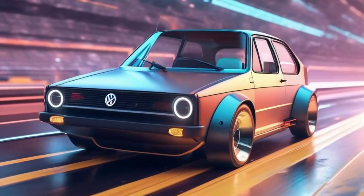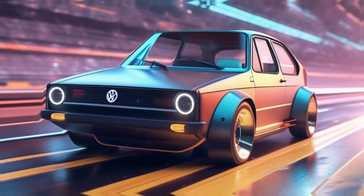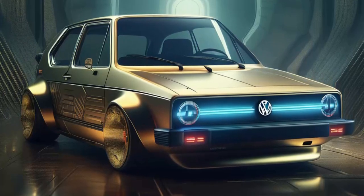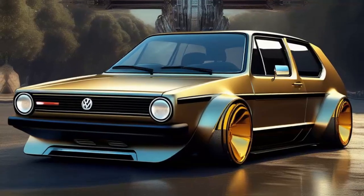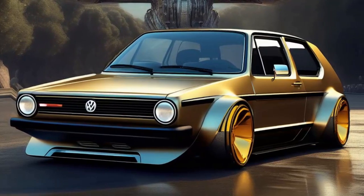You see, when we talk about customizing a Golf Mk1, we ain't just swapping out a few parts and calling it a day. No, sir. We're talking about a wicked concoction of passion, skill, and sheer automotive wizardry. This little beast is a testimony to the art of automotive transformation.